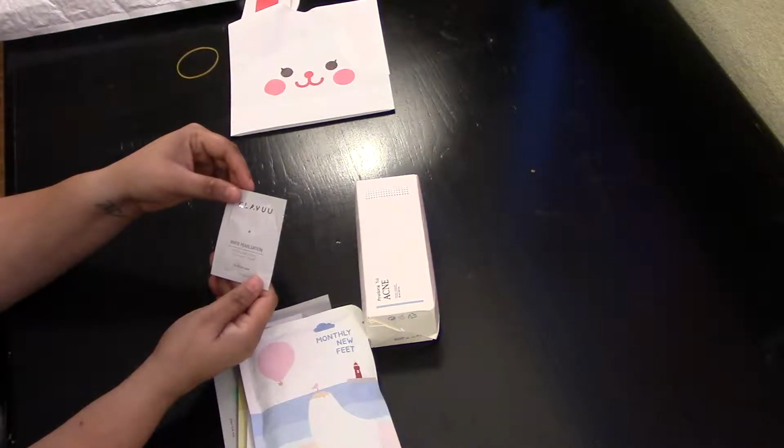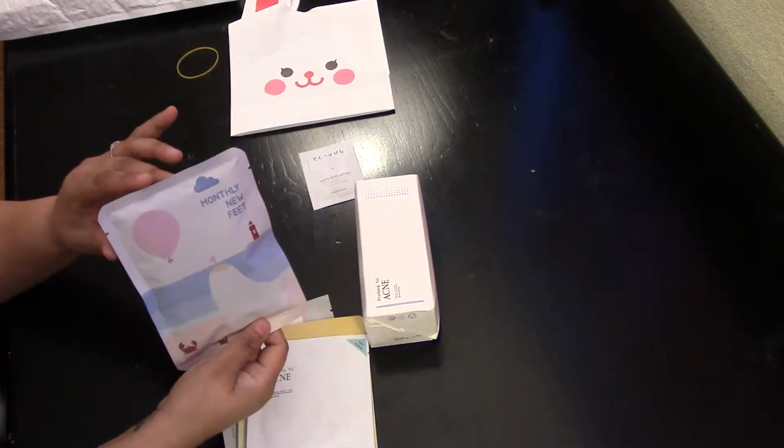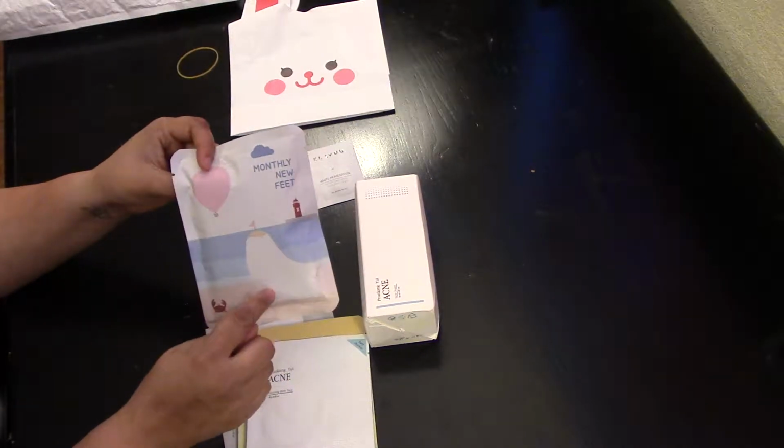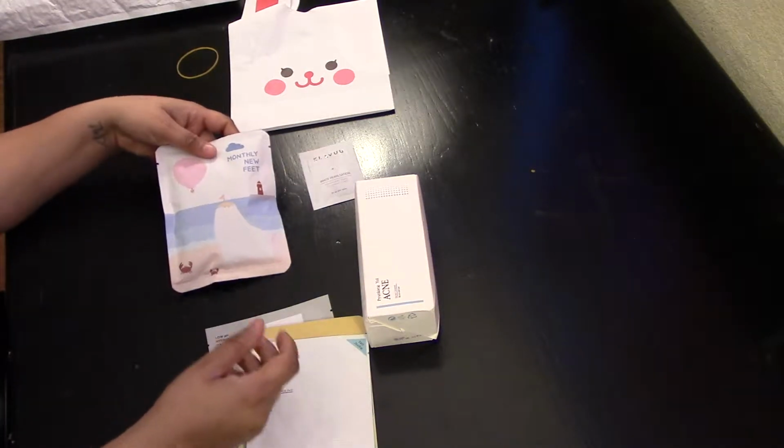White Pearlsation Revitalizing Pearl Treatment Toner. Monthly New Feet. These are so cool. They're little exfoliating treatments for your feet, and cute little socks. Really excited about that.